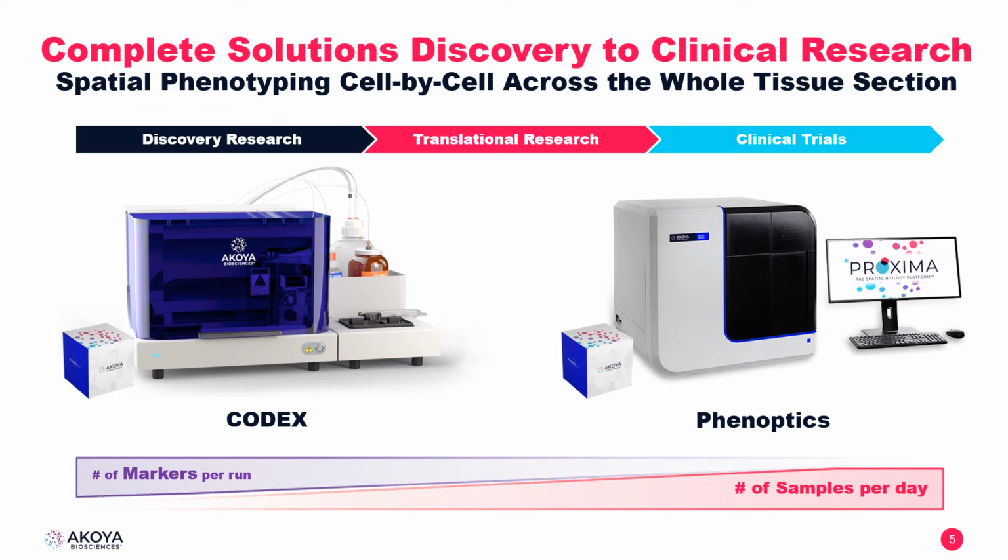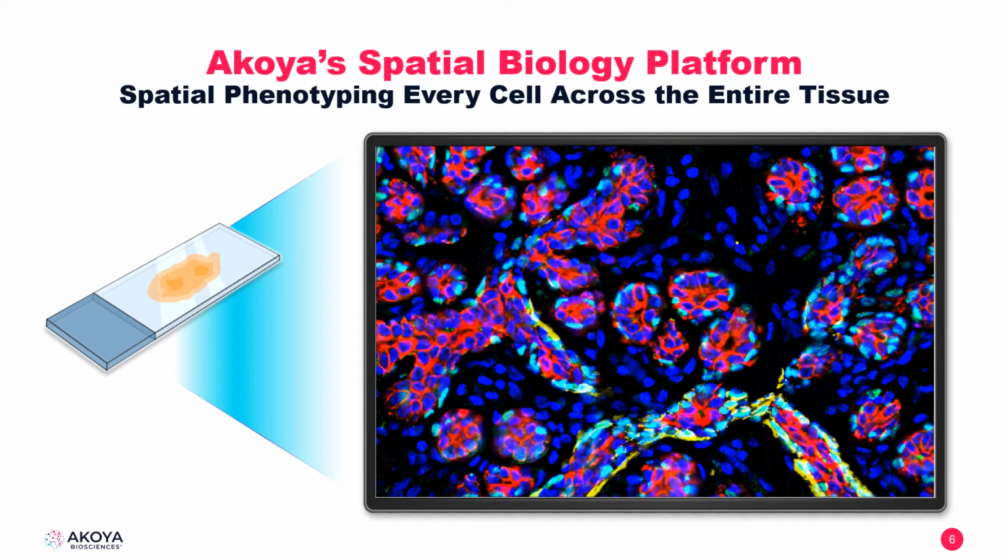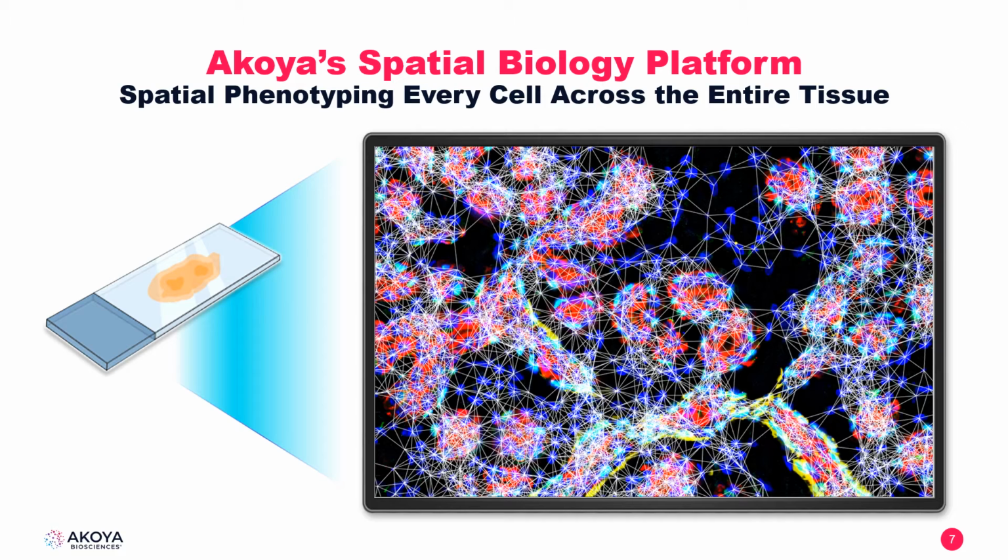With Phenoptics, we can do a very high number of samples per day, and we can image a 6-plex in less than 10 minutes. And both platforms allow imaging of every cell across the entire tissue section, which enables researchers to build detailed network maps and analyze spatial interactions, leading to the discovery of distinct cellular neighborhoods and architecture within the tumor microenvironment.